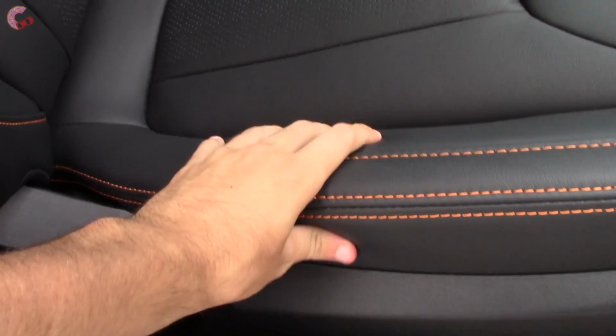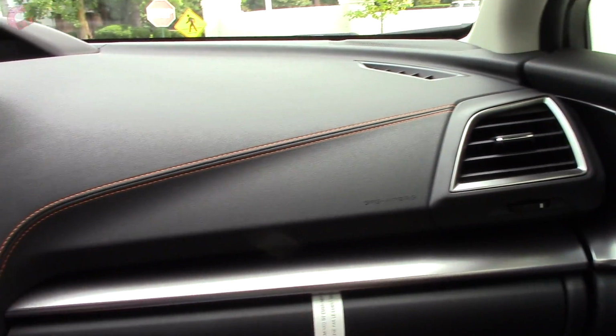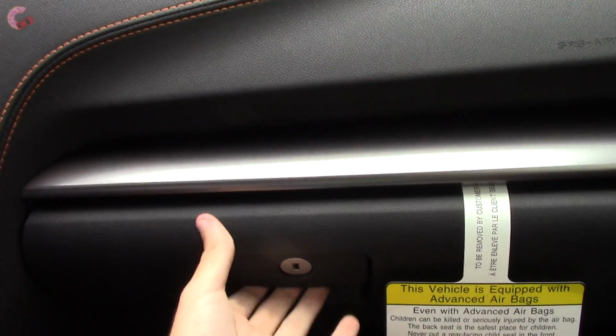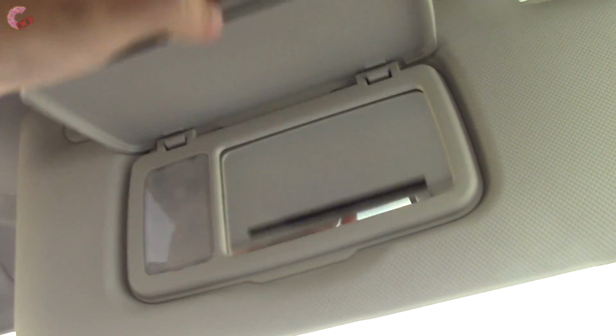Passenger seat is that same design, however it is manually adjusting on all models. In front of the passenger, you do have nice materials with that orange stitching and soft padded plastic, as well as some silver trim. Glove box is dampened and decently sized. As far as your sun visor, you do have a mirror and light. It can also adjust and has an extension on the end.